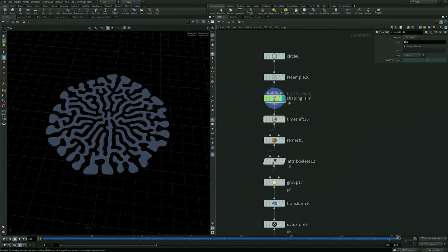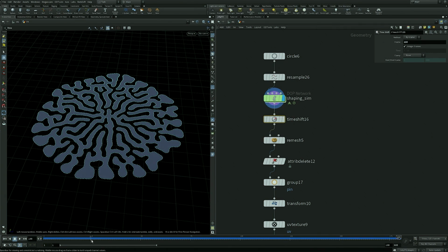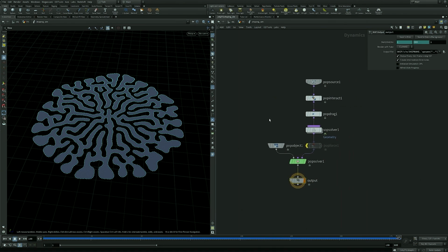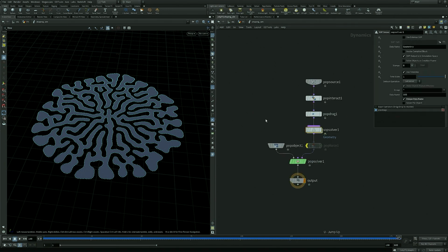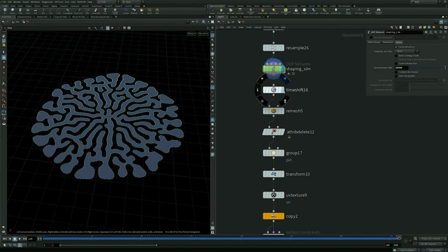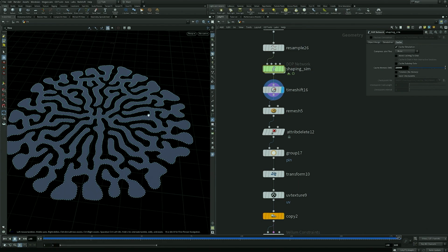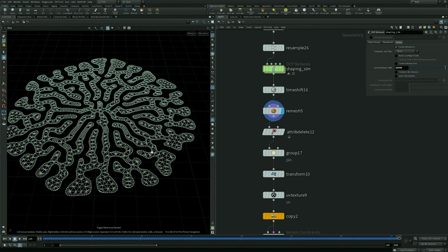Yep. So starting just with a basic circle and then running it into a .NET, we're using a pop interact node and a SOP solver within our .NET. And that's essentially just resampling the curves at every frame, and making sure that the points are pushing themselves out away from their neighbors. And that gives us these really great organic kind of shapes and feels. And this allows us a lot of flexibility to how we want to shape these things over and over and create variations.